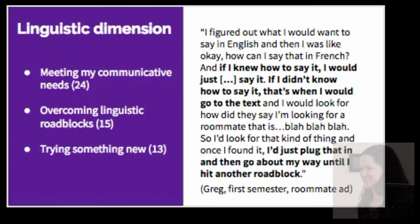Lastly, some learners used vocabulary or expressions that were new to them, such as Nellie, who closed her roommate ad with "à très vite," or "see you very soon," likely to learn additional expressions that were not introduced through the textbook or in class.